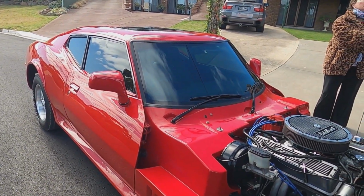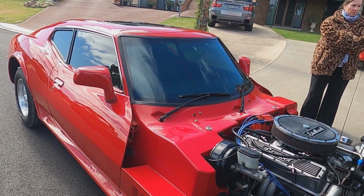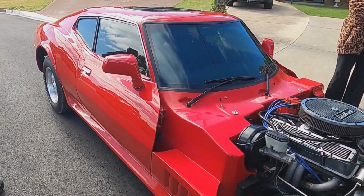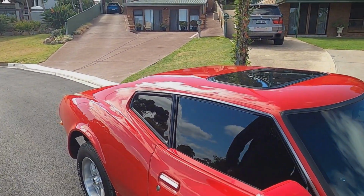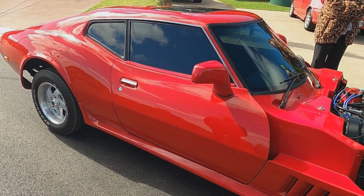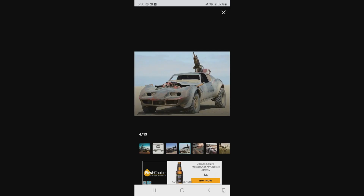Yeah, I hadn't looked into that. No one knows where they've gone. They had the bonnet all cut out, so you'd have to completely redo it. There's a machine gun mounted in the back here. How good would that be? Mad Max. Yep, I don't know where they've all gone.